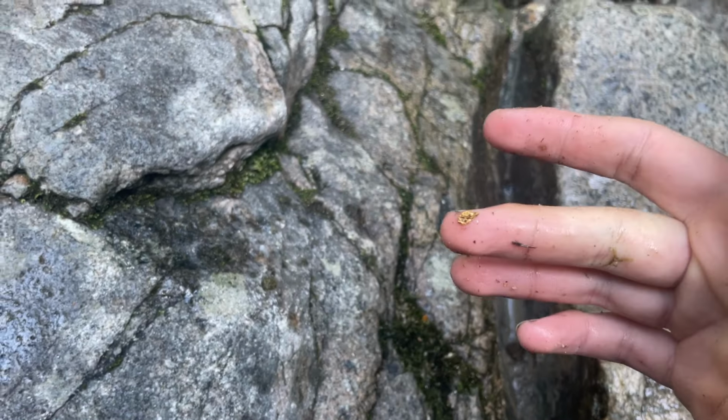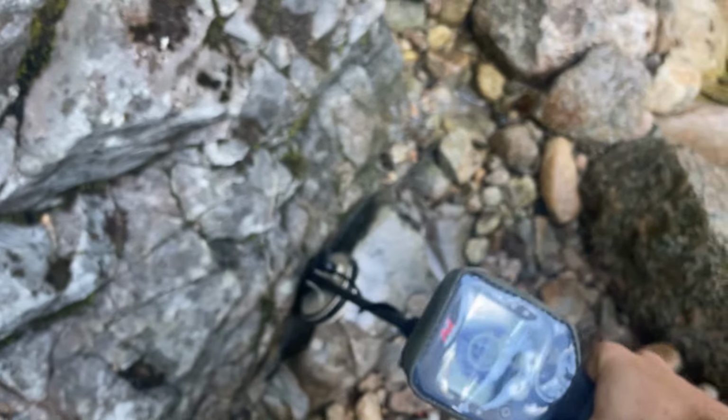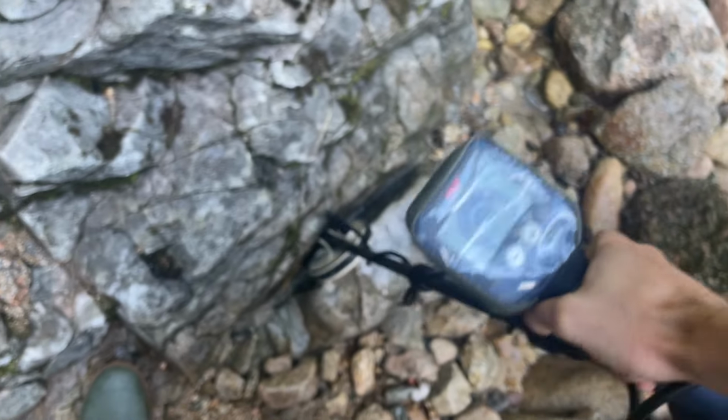Check, there's another one. Yeah, no, there could be more, because that was screaming. Well done. And back in. No, that was it. So, an awesome wee find to add to the stash.